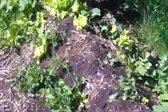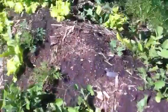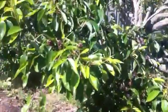This Hugelkultur bed is doing great. The other side behind me isn't doing as good because you can see where my dog just runs back and forth because the two dogs meet at the fence. So he's kind of done a number on that. But some of the spinach is coming up back here. Another spot, just underneath this tree, underneath our pear tree that's just full of pears.